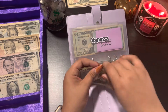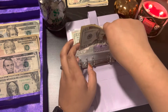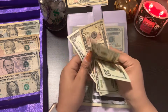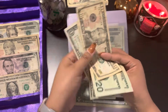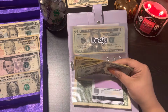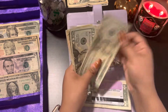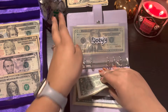And I'm trying to save up to get a Cricut machine. So yeah. Joey will also be getting $10. Joey is my boyfriend, for those who do not know. And this is saving up for things for him, his presents, his Christmas presents. $20, $40, $50, $61. So $61.